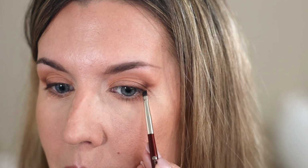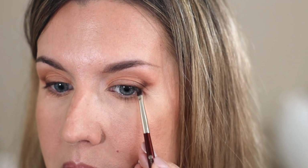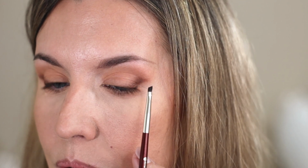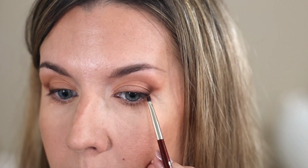The second part of that double liner step that I think creates more of that smoky impact is taking black brown eyeliner shadow onto a tiny angled brush. Mine is a little bit torn up here. You can use it wet, you can use it dry, and I'm again following that same lower lash line angle, and I'm just stamping it really, really small with this tiny angled brush. And now I'm just building that up a tiny bit.